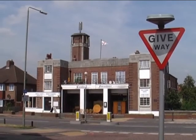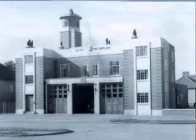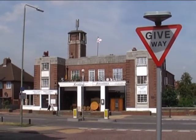West Wickham's purpose-built fire station was opened in July 1939 in Glebe Way and closed in March 1968.